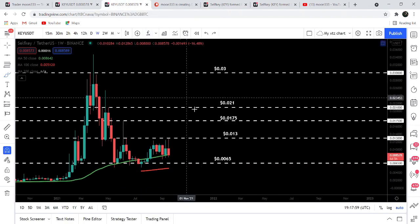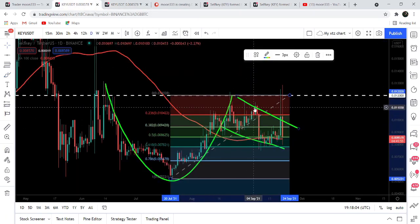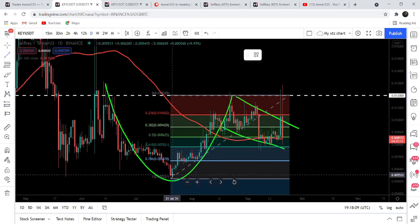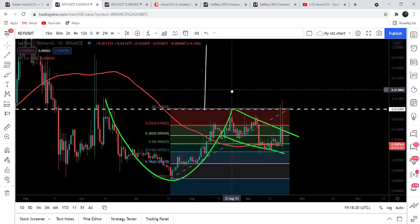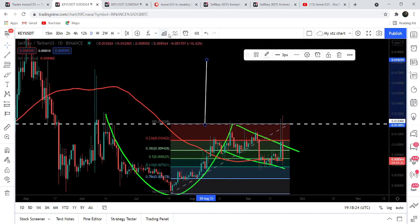Now our next resistance level will be at 1.3 cents. That is slightly above this breakout point of the cup and handle. Now, for example, if the price line breaks out this cup and handle, as I'm expecting that we are already in the potential reversal zone of a very big harmonic move, so we can have a powerful reversal from here. The next target, as per the cup and handle, can be here. That is approximately at 1.8 cents, very close to 2 cents.